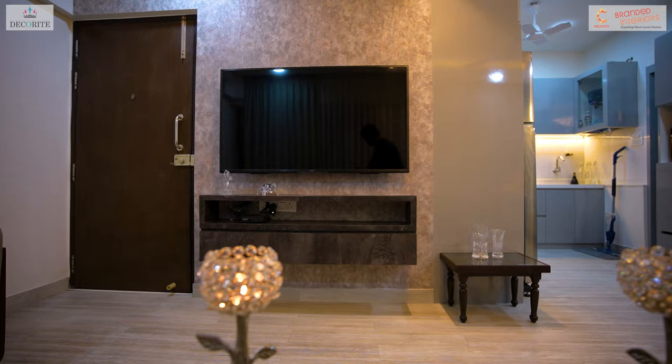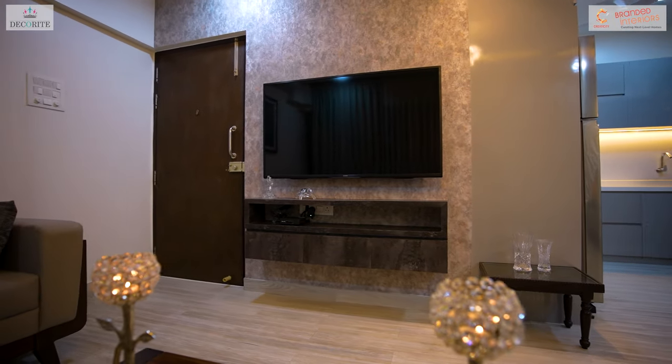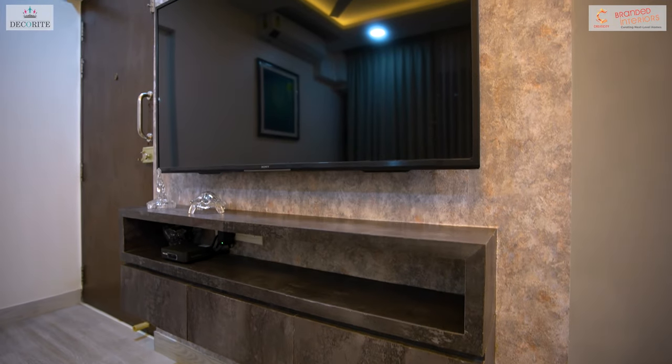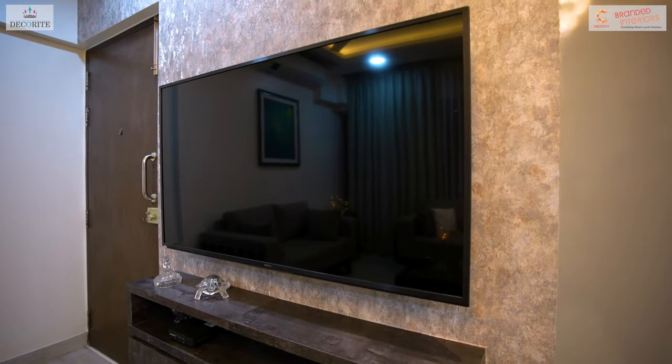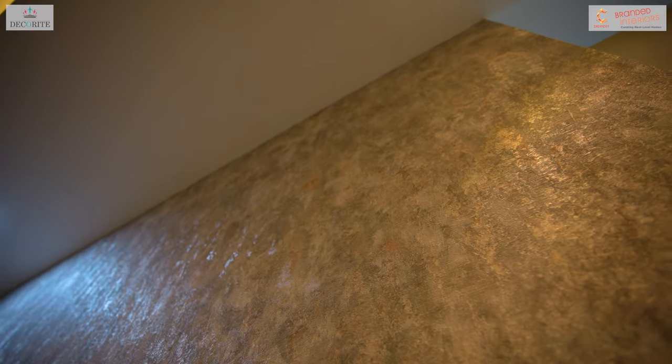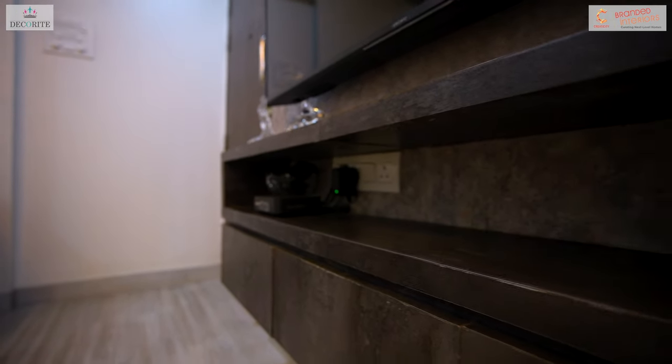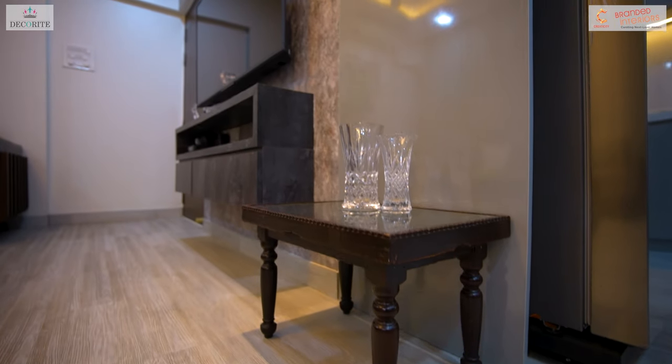A minimalistic TV unit takes center stage in the living space. Its design is characterized by simplicity and modernity. Rather than a back panel, the TV unit features a striking backdrop of rustic gray wallpaper, adding depth and character to the space.